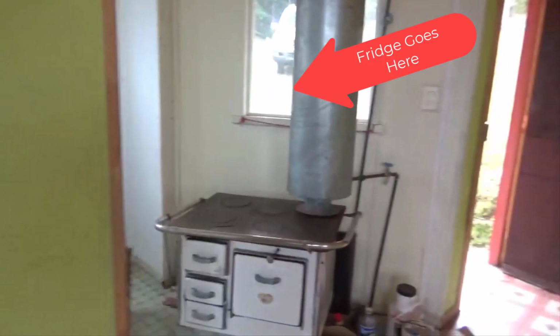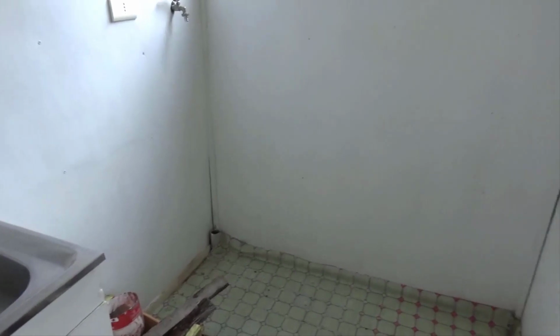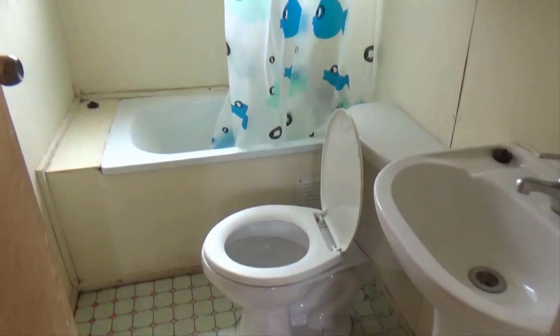That's the wood stove. This is the big kitchen, standard Chilean operating. Laundry would go in this corner here. Okay. Baño. Okay, well that's servicio.